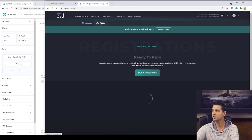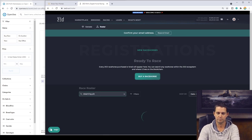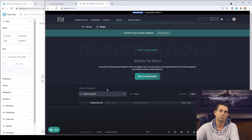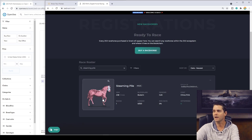Okay, normally you can go to Roster and search your horse under the Search tab. Let me just hit refresh here. Here we go. And Steaming Pile. So we can find the horse this way as well. So it's good, not a problem. Okay, it's had one race, all right? So be wary of that. They're selling it after one race. That race may not have been very good and may have had really high odds, which suggests that that horse is in fact a Steaming Pile of deep.